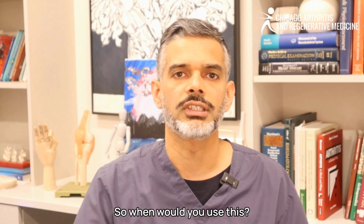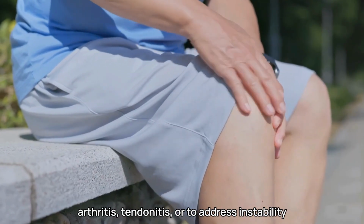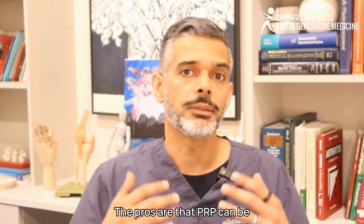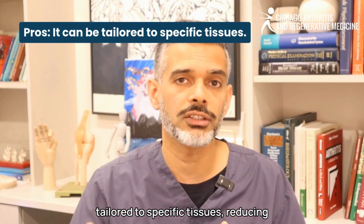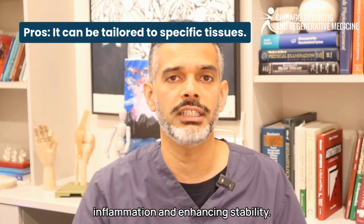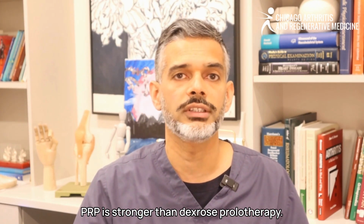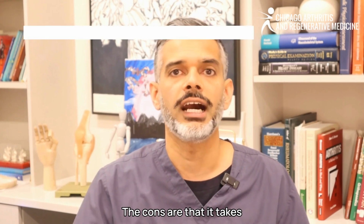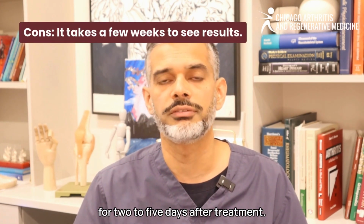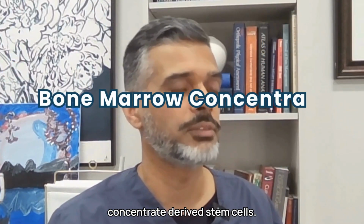So when would you use this? PRP is ideal for early to moderate stage arthritis, tendinitis, or to address instability and pain that's disrupting function. The pros are that PRP can be tailored to specific tissues, reducing inflammation and enhancing stability. The effects can last 2+ years, and PRP is stronger than dextrose prolotherapy. The cons are that it takes a few weeks to see results, and there's moderate inflammation for 2 to 5 days after treatment.